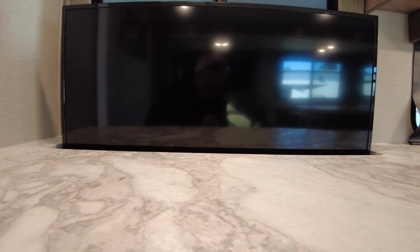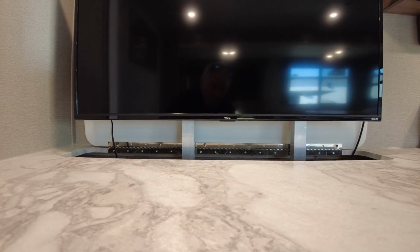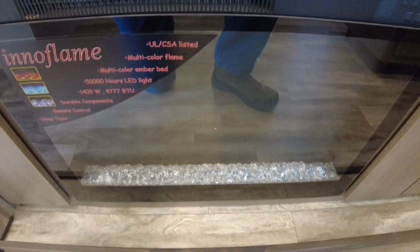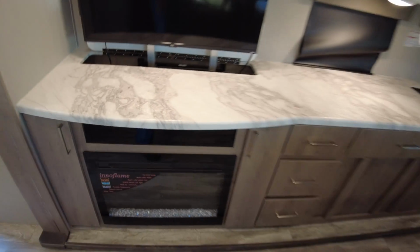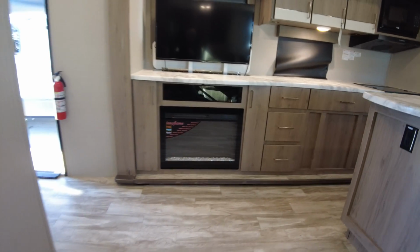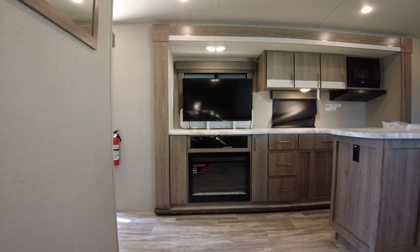This one has a fireplace that Transcend does not, but that's really just a space heater, so if you don't mind not having the fancy flames here on the fireplace, the space heater does the same thing. So here's your view from the recliners into the refrigerator, into the TV.